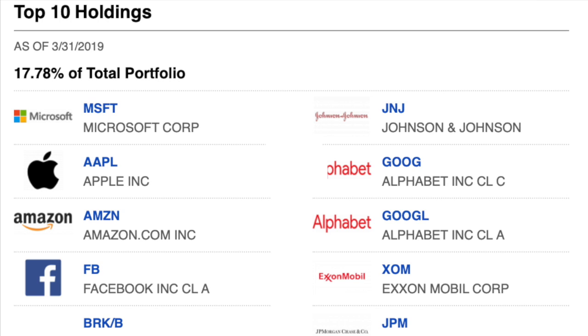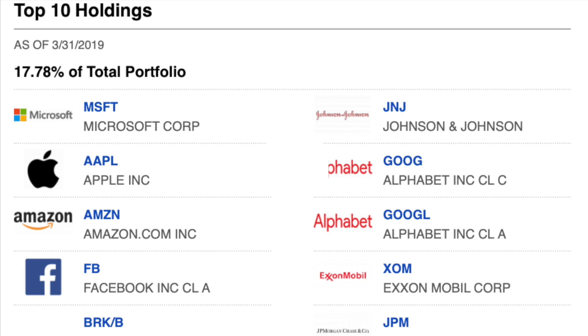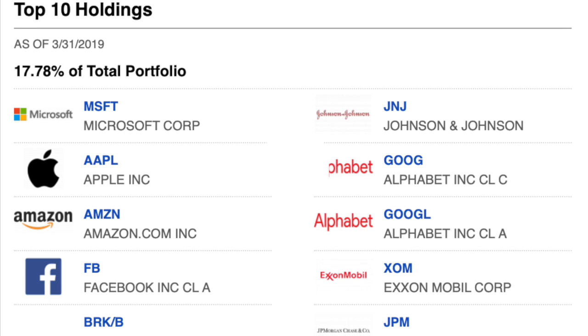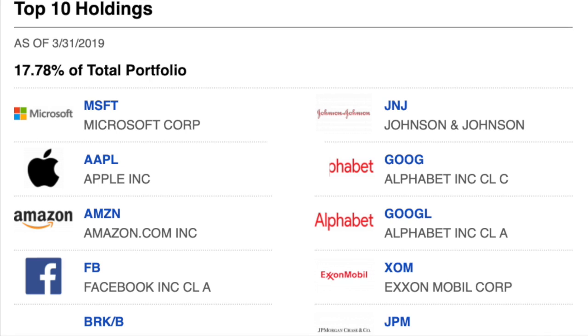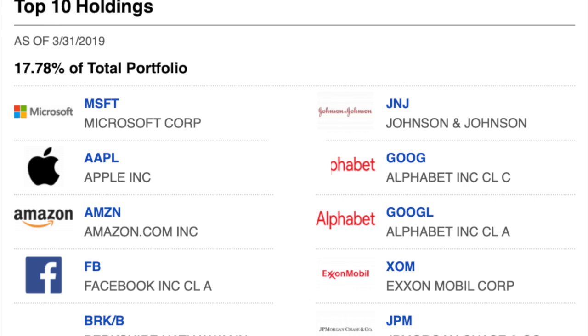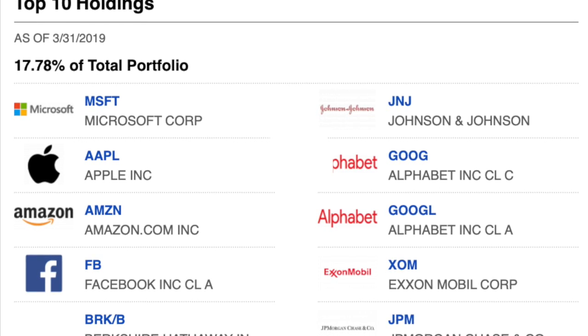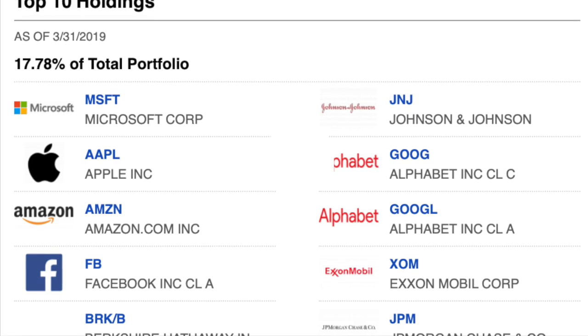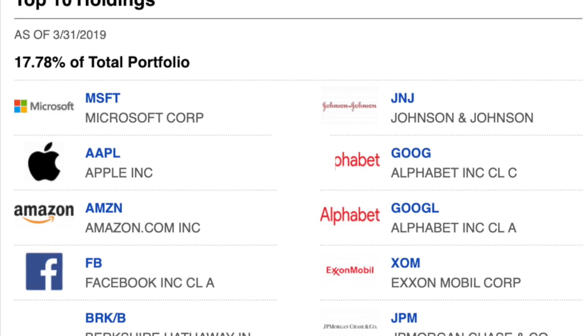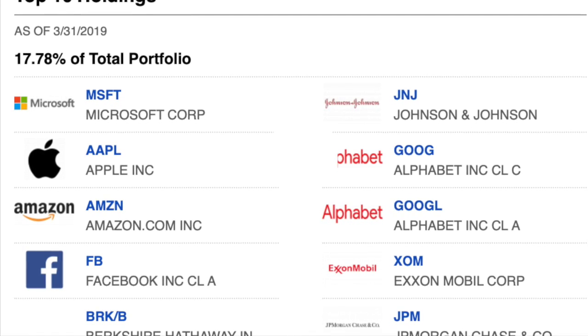And here's a look at the top 10 holdings of FZROX. You might notice that Google is on there twice, so if we were to combine the A and C class shares of Google into one, it would move it up into a top 5 holding, and then we would add Visa to this list. So these companies would be the exact same top holdings of the S&P 500 or pretty much any other total market fund you're likely to find, largely because they're all market cap weighted these days.